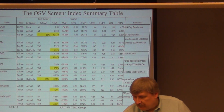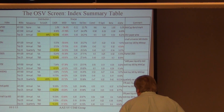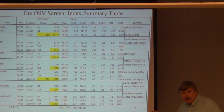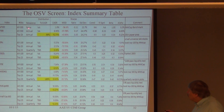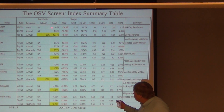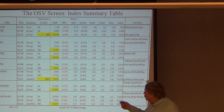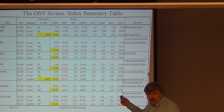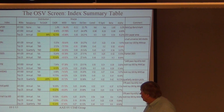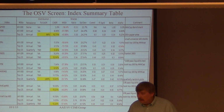Now, so I went through and I looked at the same sort of chart as before. What you got is like the S&P. You've got all 500 stocks. The benchmark made 1.6. Equal weight, all 500 made 8.1%, and the screen top 25 made 12.7.